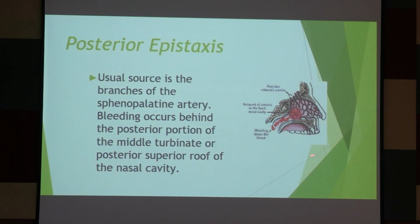So if the patient is telling that there is bleeding and most of the blood is going down the throat, that means it is a posterior epistaxis. This type of bleeding can mostly be controlled with anterior nasal packing, but in a few cases you have to do a posterior packing.